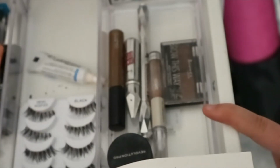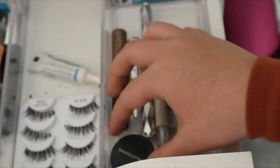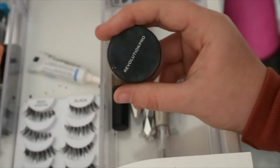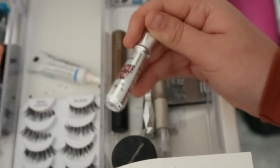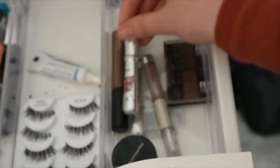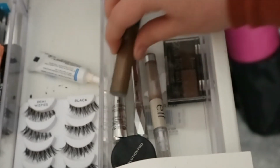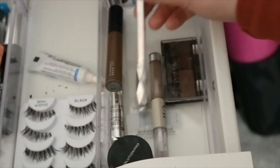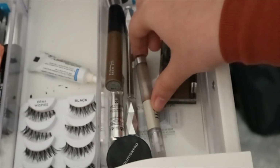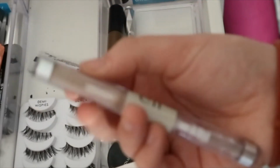And this is my eyebrow container. I literally just use this all the time. It's the Revolution Pro Brow Pomade. It's my favourite. and set them. Sometimes I would use the Benefit Gimme Brow. But I also have a MAC Brow Set Gel. The Benefit Goof Proof Brow Pencil in the shade 2. An e.l.f. Eyelash and Eyebrow Setter. As you can tell, that's the one I use on my eyebrow. It doesn't actually come brown.